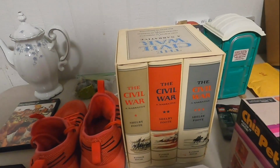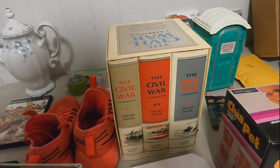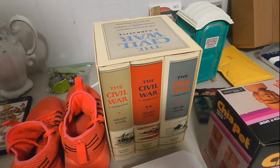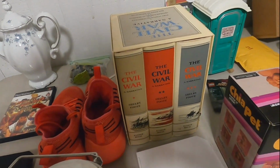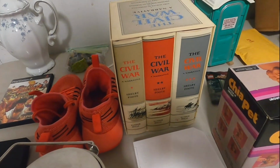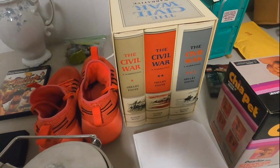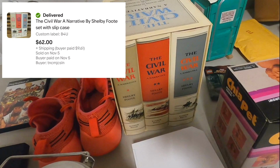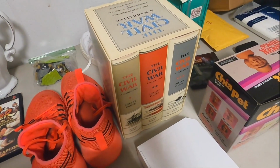The Civil War set, I tell you what, anytime you can find similar related books in a series or sealed in a case or whatever all together, good idea to grab them. I think I paid $3 for this particular set, and it sat for a while. We've had it since the beginning of September, but turned it into $62 and shipping on top, plus it's media mail, so that makes it super easy.